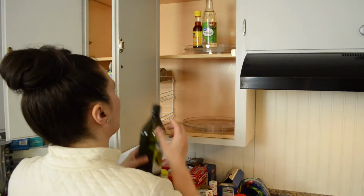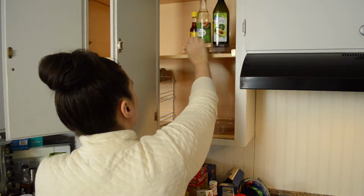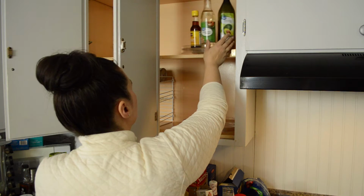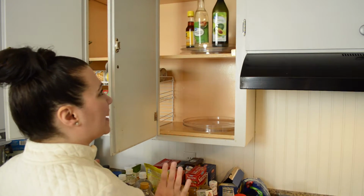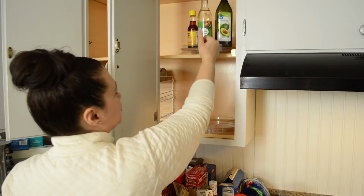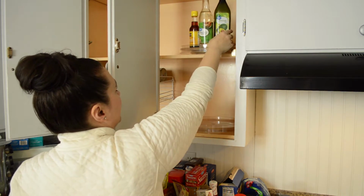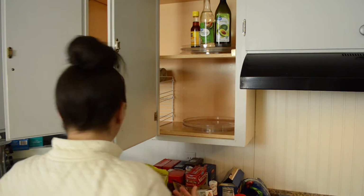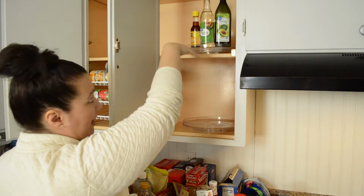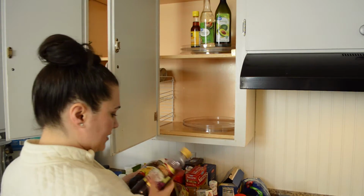So right now I'm just putting all of the vinegars and oils that I have up here. So that way all I have to do is spin it. I'm thinking now that I'm looking at it, I probably should have gotten one of the raised ones. So I think I'm just going to push these back a little bit because I could see them tipping out. We'll see how it goes. If that's the case, then I will buy that and I'll find a reason to use that, I'm sure.